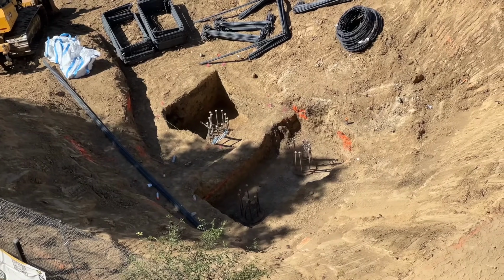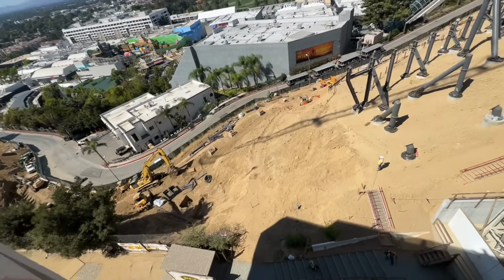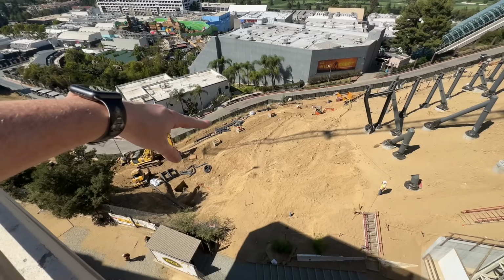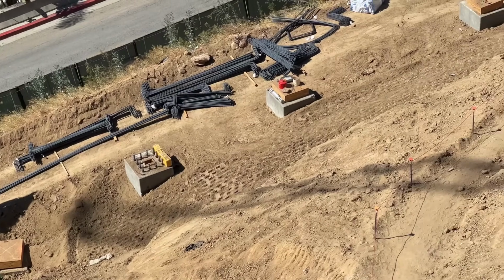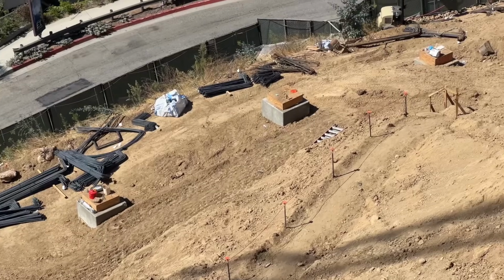The rebar is already in the ground. So the next step would be obviously the concrete work. Oh, there goes a tram. And then moving on towards the right, just ever so slightly, you can see those footings are completed as well. So the next step would be the support columns, but it might be some time until we see those because we still haven't seen the support columns on that end, but it also could be because of all the work happening on the retaining wall.